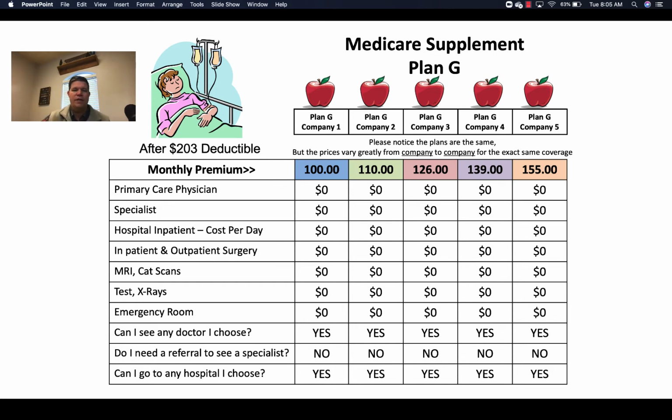And so the way a Plan G works, and the way really Medicare supplements in general work, is a Medicare supplement's only job is to pay your share of the Medicare bill. Okay, that's it. It's a little bit different from the insurance you used to have. Medicare pays first, and then your supplement pays all or a portion of your share, depending on which plan you get. Okay, and Medicare has to pay first. If Medicare doesn't pay, neither does your supplement. It's a supplement to Medicare, not a replacement for Medicare.